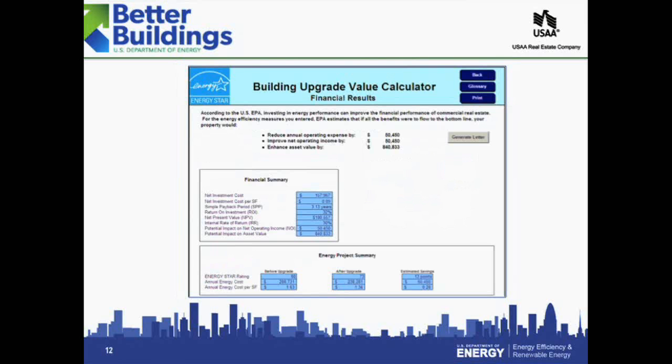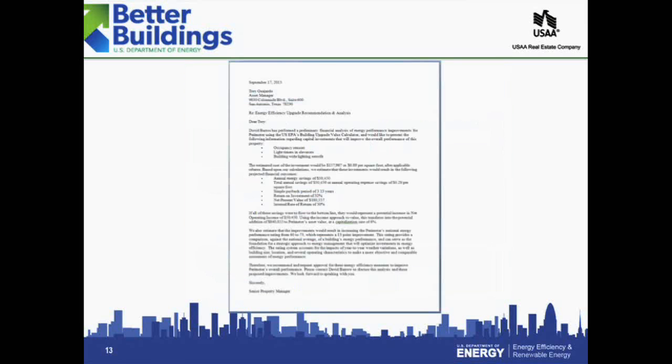So next slide. And you can see we could save over $50,000 a year, a little over a 3-year simple payback. But again, a 32% return on investment, pretty compelling, and again, fairly low risk. And then again, if you click that button, generate letter, and go to the next slide, you'd get a letter that kind of highlights these key metrics.